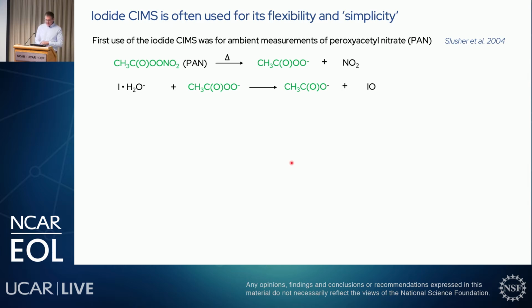So iodide SIMS is historically used in its first incarnations to measure PAN. PAN is peroxyacetyl nitrate. It's an important organic that transports NOx to remote regions. So here's the scheme of how we detect this. We would take it into the instrument as PAN, heat it up, decompose it into this peroxy radical, CH3CO3. It then reacts with an iodide or an iodide water cluster and removes an oxygen and gives you this acetate ion. That is how you would detect PAN on the instrument, as acetate.